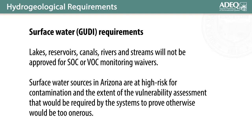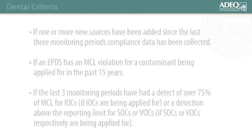The ADEQ monitoring waiver program will not approve monitoring waivers where groundwater drinking water sources are under direct influence of surface water. This would include lakes, reservoirs, canals, rivers, and streams, based on surface waters having high risk for contamination, and the extent of vulnerability from these sources would be too onerous.